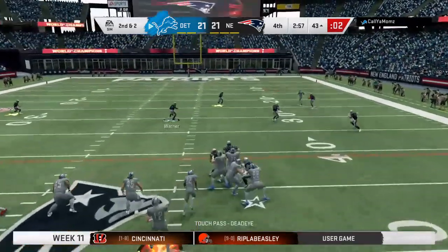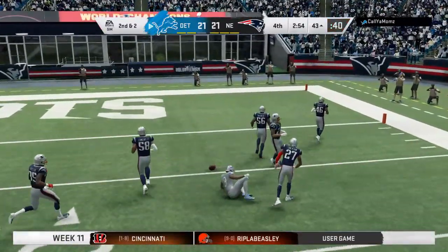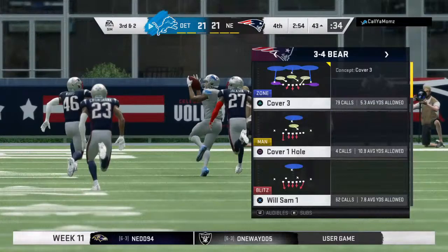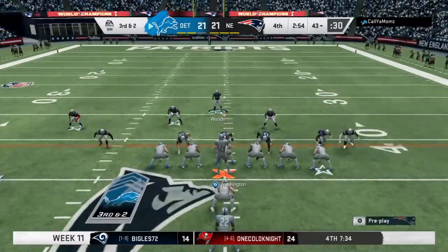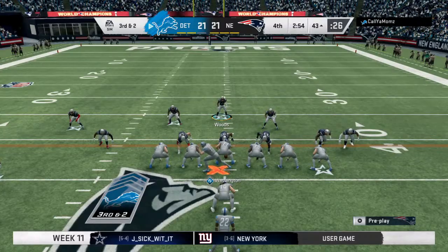Looking to throw on second down. Washington. And this is going to wind up incomplete. The coverage there too strong on the deep ball, and now they face a third down. Well, he'd been targeted quite a bit on this drive, and finally I think the guys on the defensive side said no more. They slapped the double coverage on him, made it very tough for him to get the ball.